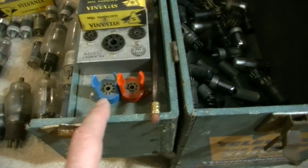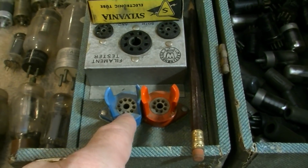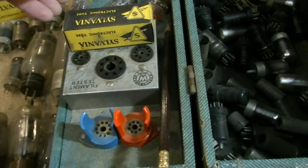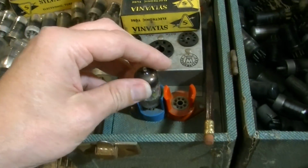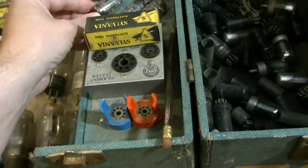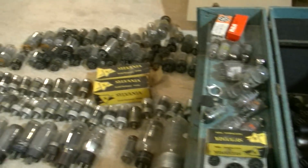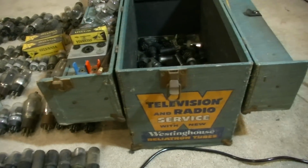This thing has a tube pin straightener built in, so you can straighten your 9-pin and your 7-pin tubes. So what you do is if you have some that have bent pins, you just drop them down in here like this, and you press them in a couple times and wiggle them, and that straightens your pins for you. It does it for 9 and 7-pin. But this thing was chock full of tubes, and they were all just thrown in here. And I've kind of done my best to start trying to sort these out into types.